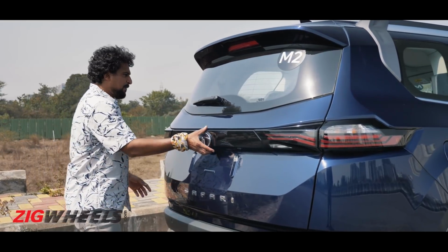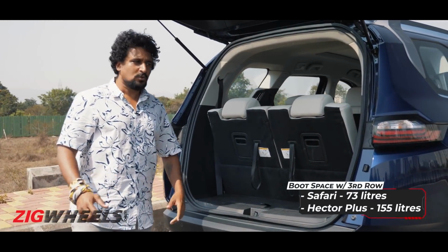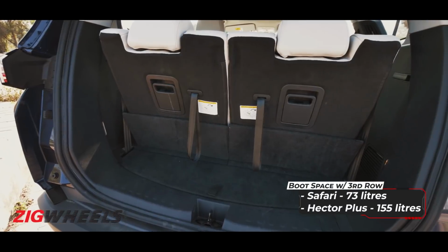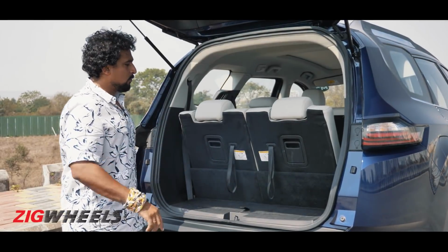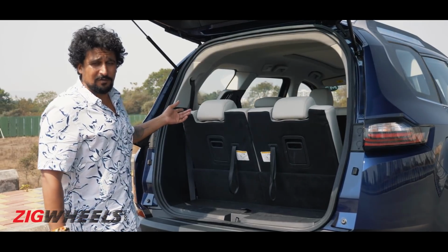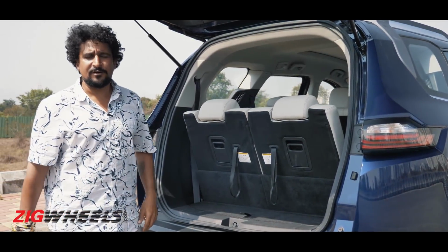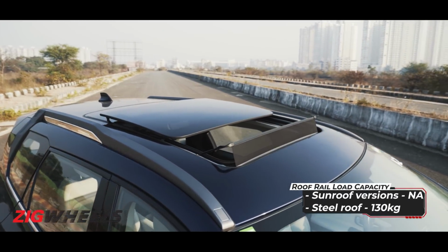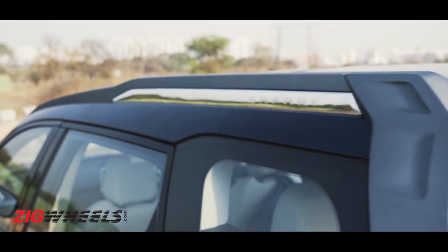Now, when you've packed 7 people on board and go to keep luggage, that's when you're going to say, ouch, because then you have just about 73 liters of luggage here, which means only soft bags, and that too very few. But if you have a lot of luggage to carry, you're going to need roof rails. In which case, I'd remind you, do not opt for the panoramic sunroof option, because that means the roof rails that you've got aren't load bearing.